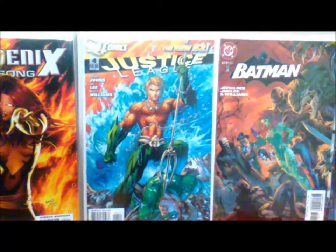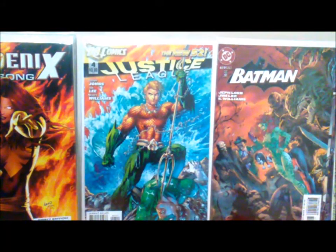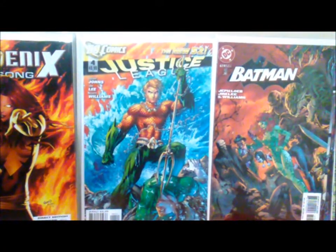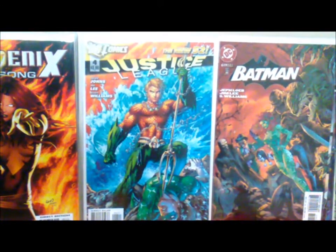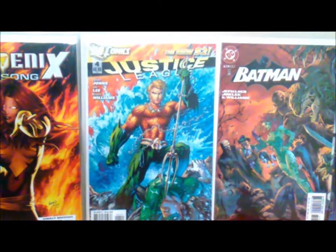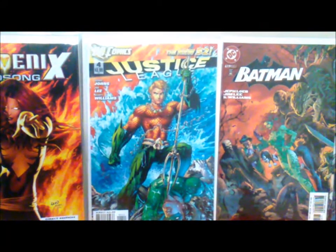I've read up on it so much, but I need to go ahead and pull the trigger and buy the trade paperback. I don't think it's called the Battle for the Throne of Atlantis. I think it's called the Throne of Atlantis. But definitely love Aquaman. I think he's an underrated character. Hopefully the movie will put him back in the status that he needs to be.